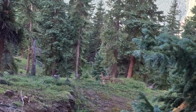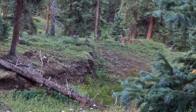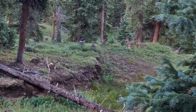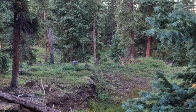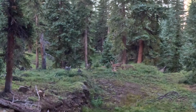Yeah, they're bedded down right there by that tree, by the one that's laid over on its side. I see two. Do you see three? No, there's only, yeah, I see three. I see four. Oh, I do. There's two more back, further back. Correct. Jenny's trying not to scare him with the drone.